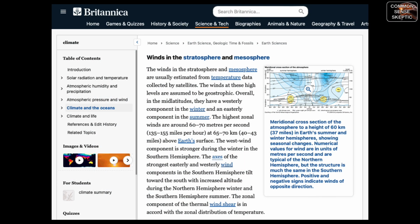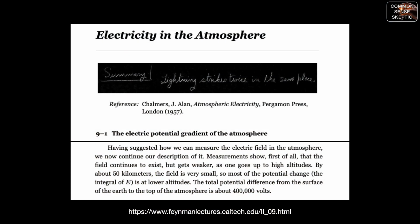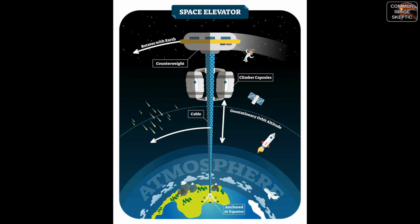At 65 to 70 kilometers elevation, zonal winds in the mesosphere can hit 250 kilometers an hour. Add that to a general list of concerns. And on the subject of weather, seems that this system would attract lightning like no other system in the world. Something else to think about, even if we ignore the 400,000 volt potential difference between the ground and the upper level of the atmosphere, as discussed by Richard Feynman. So we covered the space station, the capsule speed, issues with the tether, leaving us with the ground station terminal and anchor.